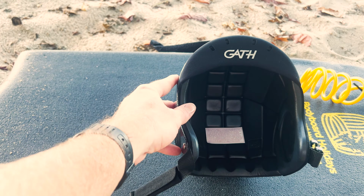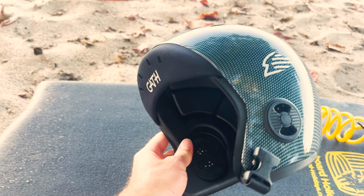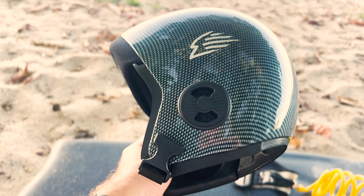be a lifesaver. We've already seen several surfers wearing helmets really save themselves from injury or even potential death by wearing a helmet. And there's different styles. Some have visors on the front, but the idea here is this is a hard shell helmet, perfect if you're going somewhere where there's a reef break and you want to prevent your head from hitting the reef.